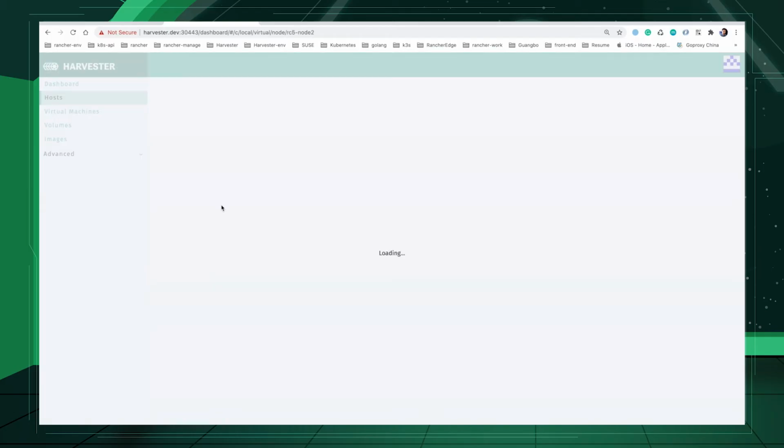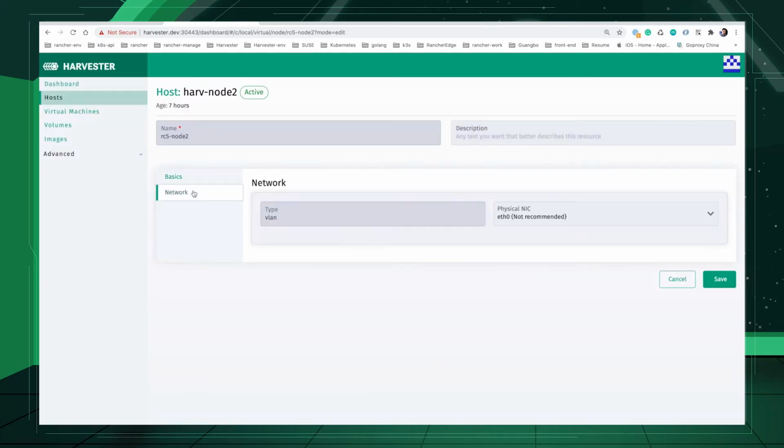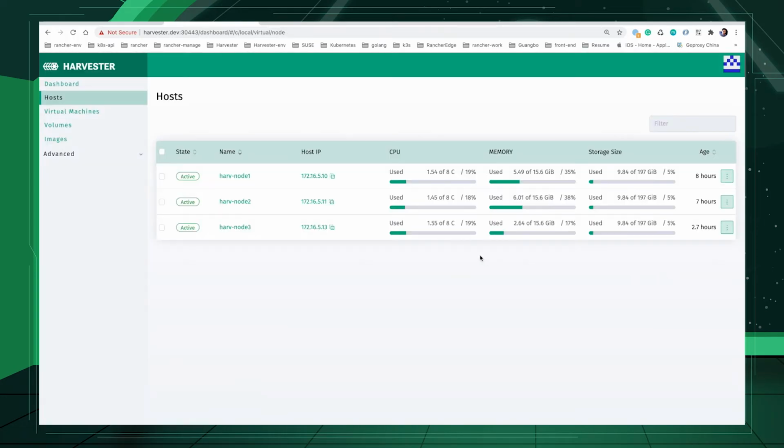Now let's take a look at one of the nodes. Here you will get more detailed metadata of this node, and you can check the VM instances. As an admin user, you can turn this host into maintenance mode, which will stop scheduling new VMs to this node and will gradually migrate the existing VMs to other available nodes. Therefore, you could do some maintenance work on this node. You can also do some configuration. For example, starting from 0.2, you are now able to specify a different NIC per node for the VLAN network configuration. Now let's take a look at other pages.